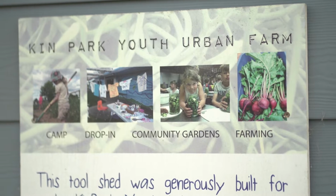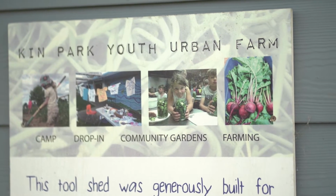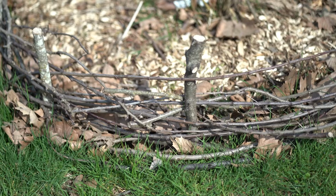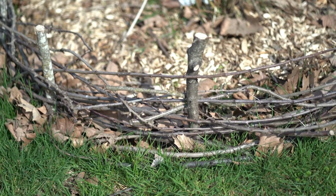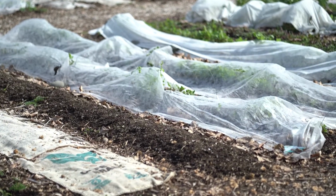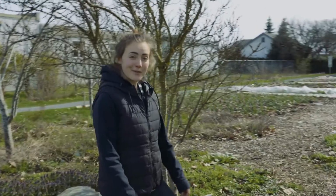So part of our mission is to educate young folks on how to do things like organic gardening, permaculture gardening, natural fencing, construction, just all kinds of skills that come with farming and that teamwork and collaboration that it requires. This is a favorite spot of a lot of people in the community.